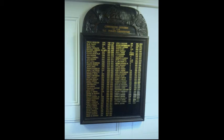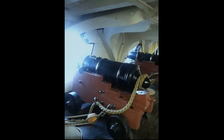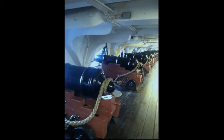The ship is currently located in Charlestown, Massachusetts, and it is a museum ship there. The USS Constitution is maintained by the U.S. Navy and has hundreds of visitors a day. This ship is the only completely preserved boat from the time period, and it is unlike other boats from the time as they are only in fragments.